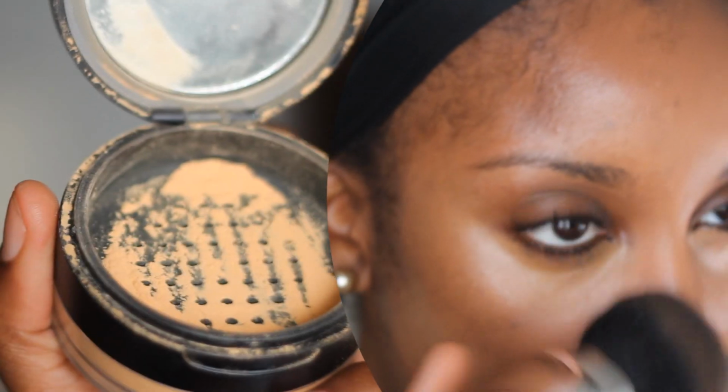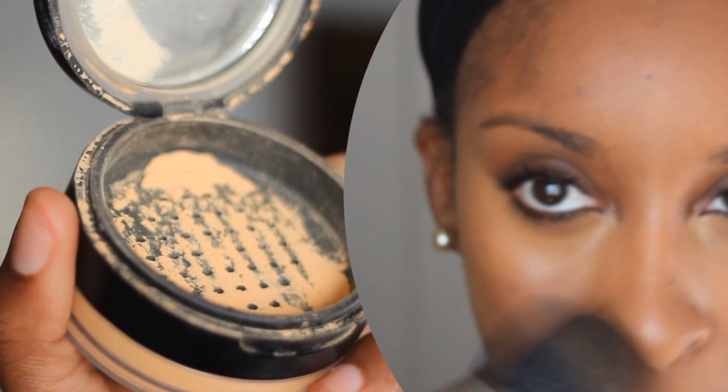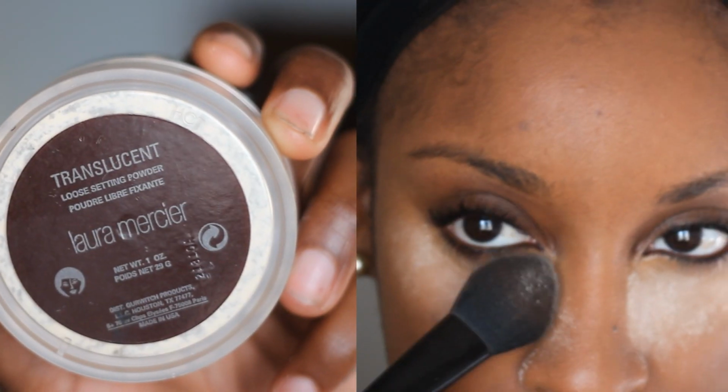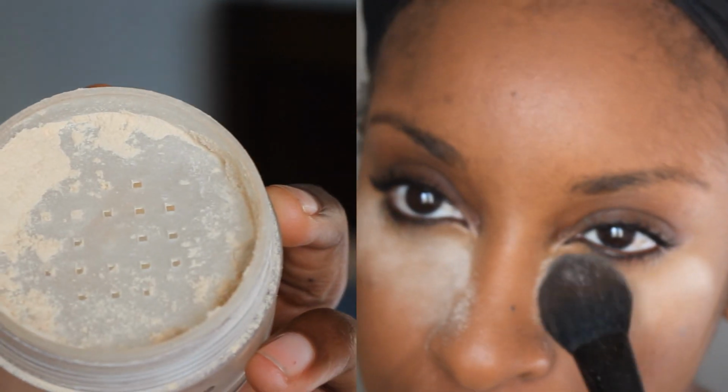Now it's time to set all of this before it starts creasing. I'm gonna use my Youngblood High Definition Mineral Perfecting Powder. The shade that I use is Warmth. Whenever I feel like a foundation is too red on my skin, this will help tone that down. For the under eye area, I'm going to use a different powder. This one is from Laura Mercier.